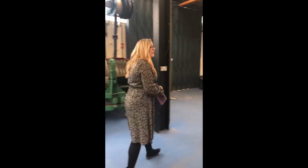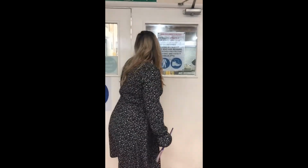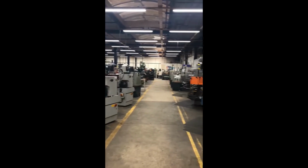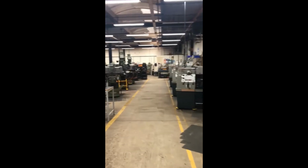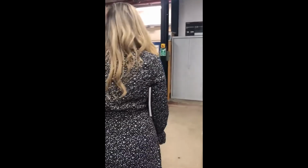We're going to head through to our manufacturing engineering now, which has quite a lot of our equipment in. I'm going to head on through. So we've got various levels of engineering, depending on if you want to go to aeronautical, manufacturing or electrical. So we're going to head through and have a little look at electrical.